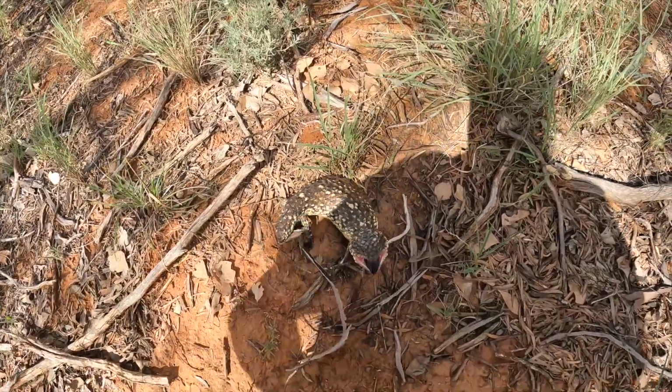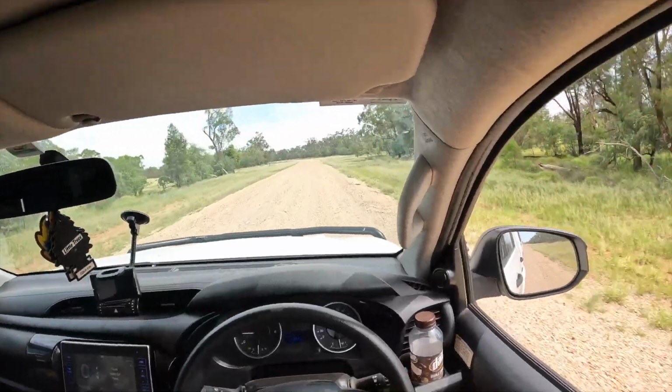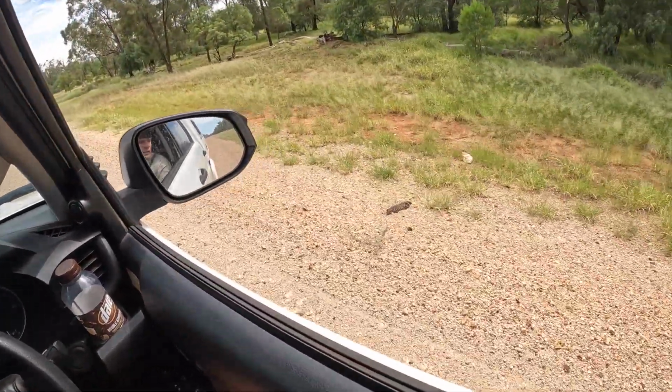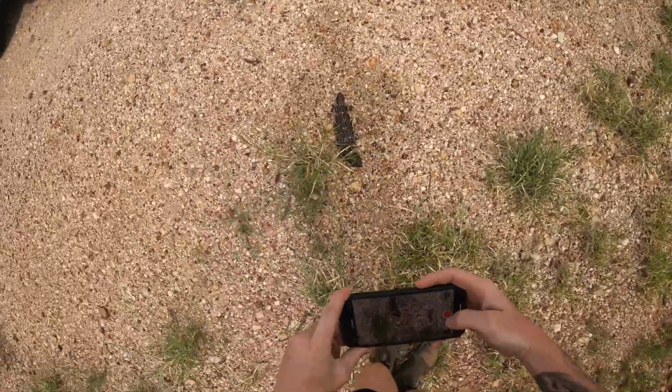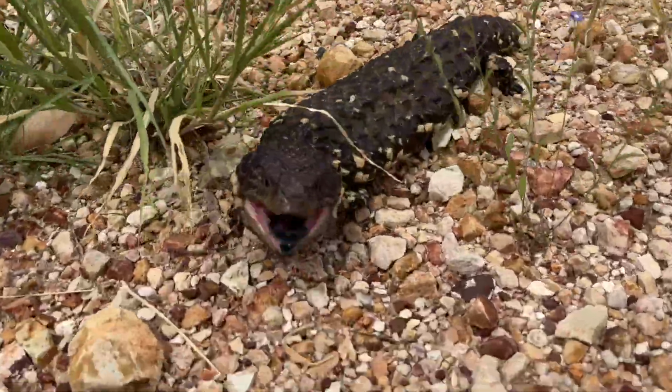Go on. Don't give me attitude. See you, mate. Another shingleback. That one's bigger. Yeah. Oh my god. Big rig. What's going on? A second Brigalow shingleback. How good's that?